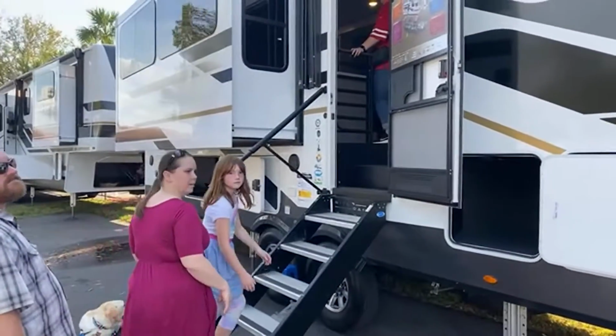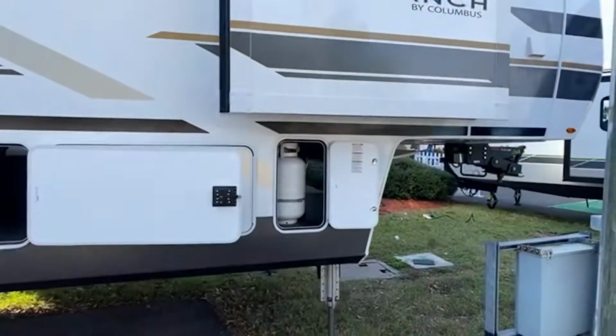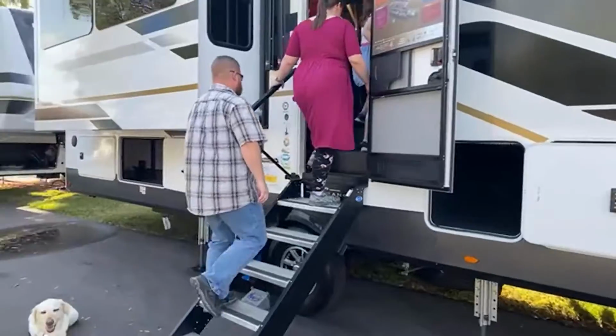Upstairs part of this is one floor. Okay, normally in a fifth wheel, the front part is raised and you walk up steps. There are no steps once you get up inside this coach.